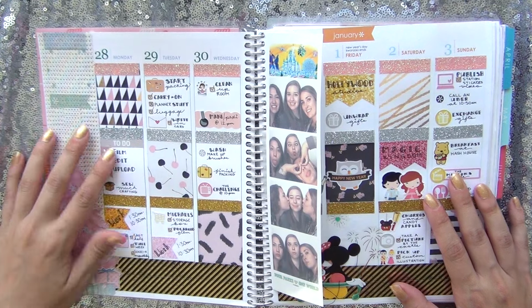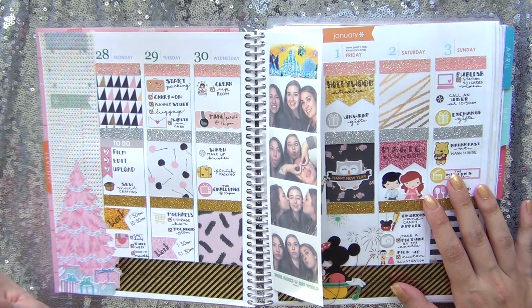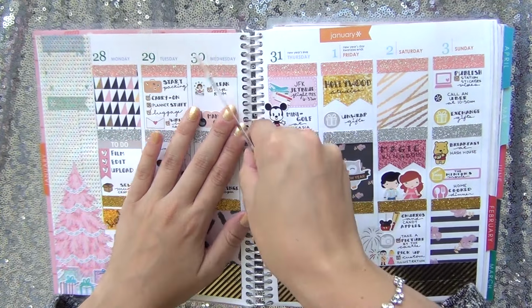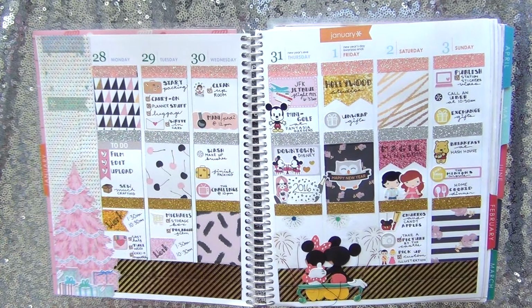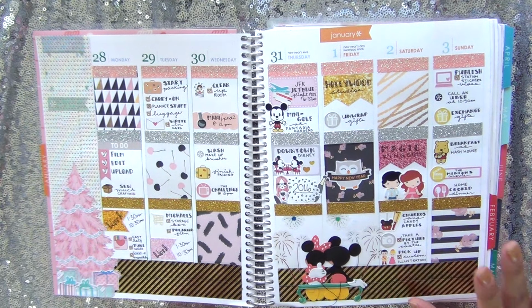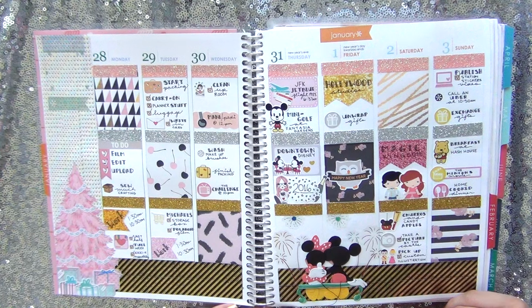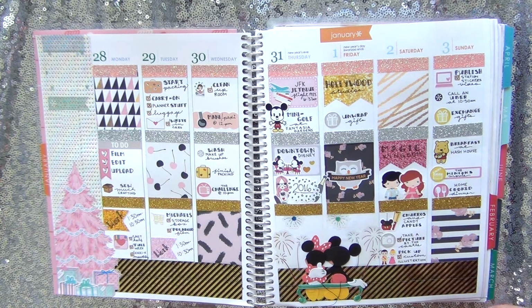So I guess I lied, we do have 2015 in here. I didn't decorate this half of the week in my other planner, so let me just remove that. I'll put that in and talk about it in a second. So this was my New Year's spread, super white space. You guys know I'm a no white space planner.